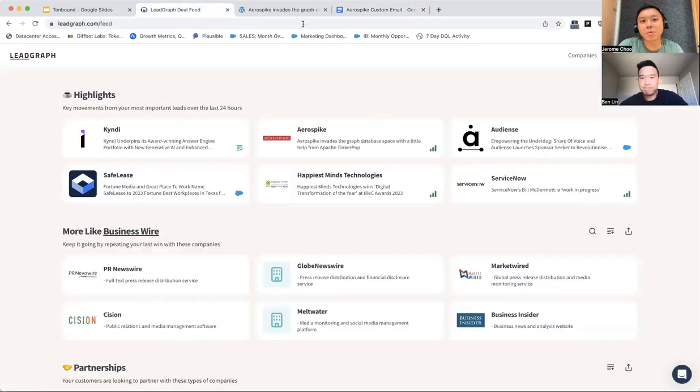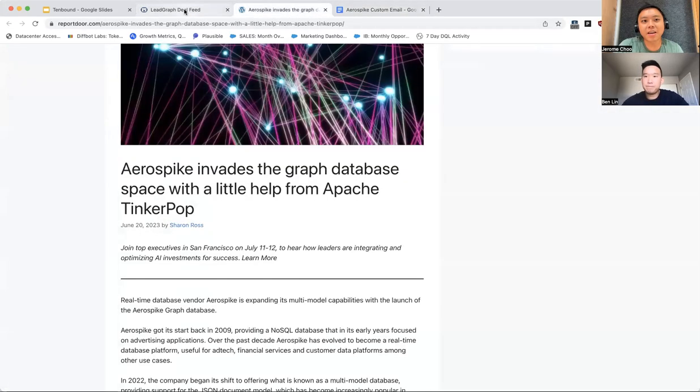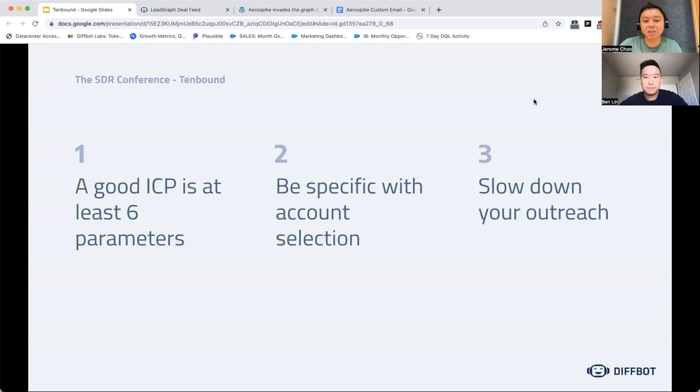All right, so we're at a minute left. That is all the pro tips we have for everyone here. So we don't want to take up too much more time. Again, a good ICP is at least 6 parameters. Be specific with account selection, then slow down your outreach.